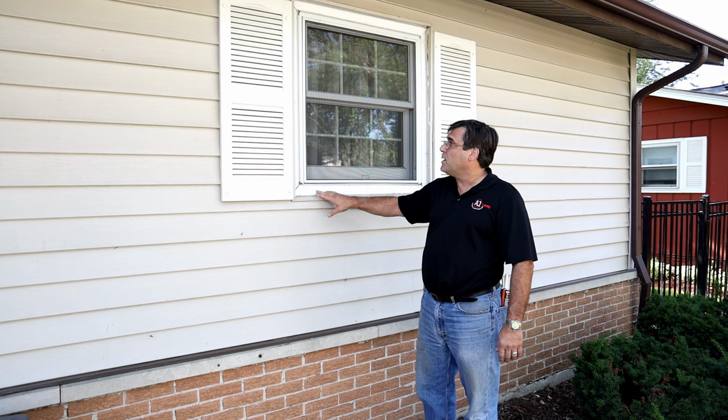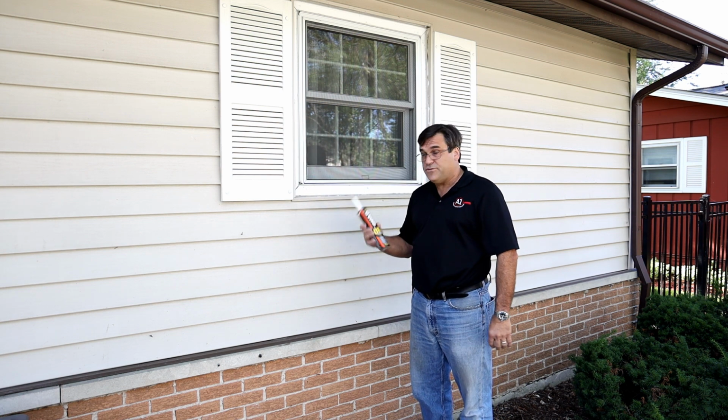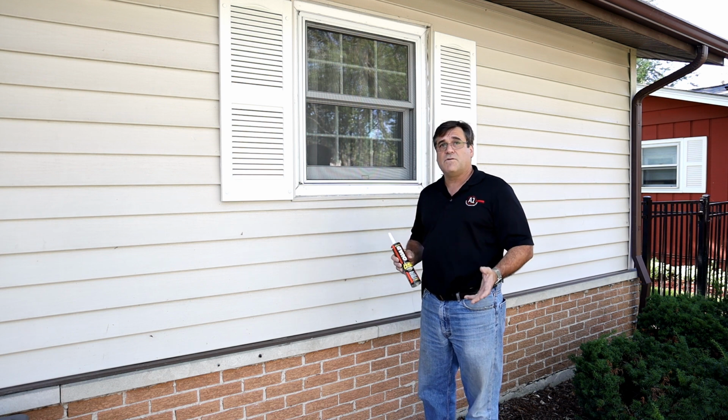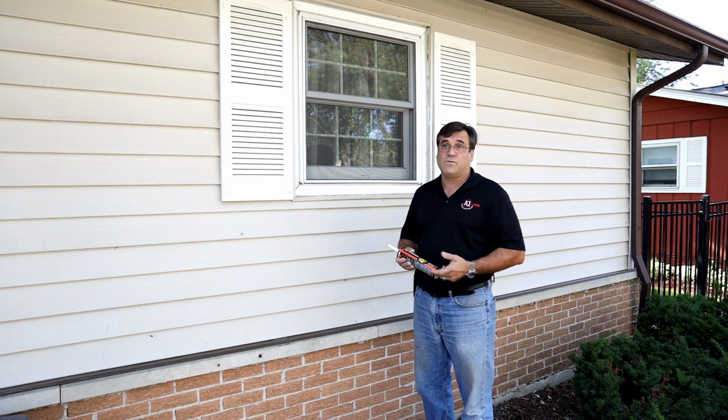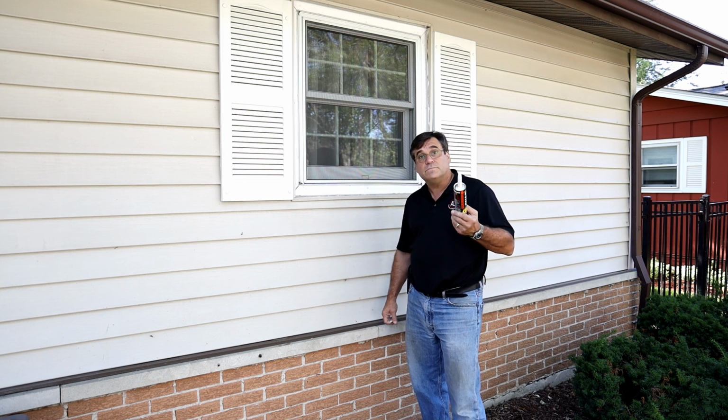Now, caulking that I would recommend for the exterior of the house is Quad Seal OSI. Comes in a variety of colors. You can buy it in any of the big box stores. Whenever I do it, I use it on my house also.